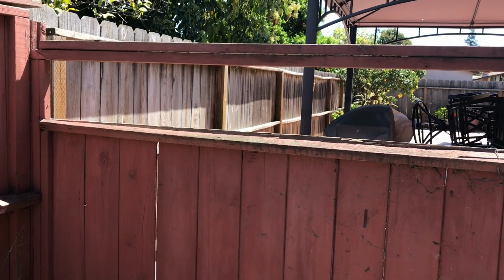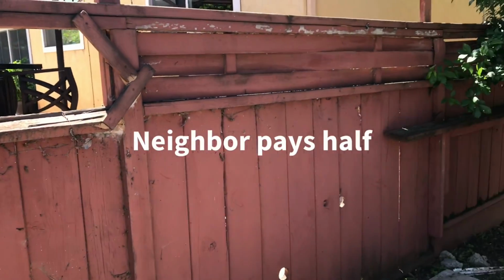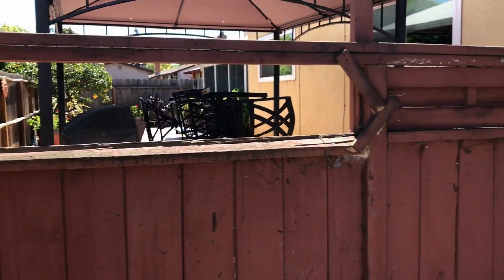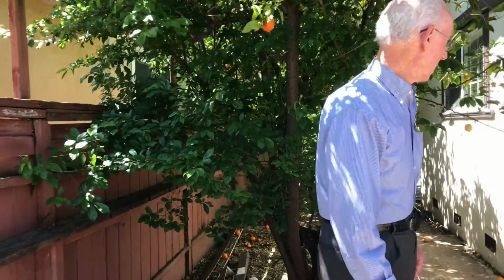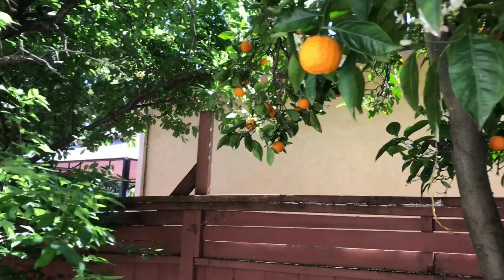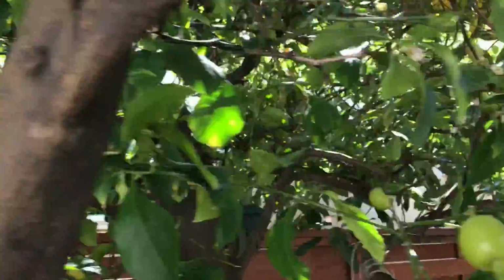So there's no estimate for this fence in the back? No. The top part has already fallen off. Somebody can come over there and put a piece of wood in there, but it should be replaced. Trees are overgrown, encroaching on the neighbor's property.